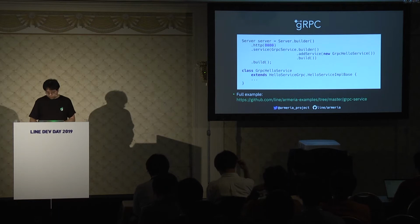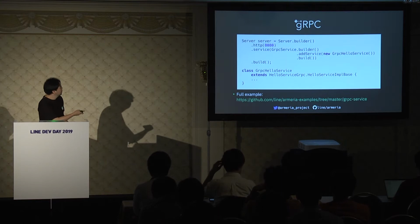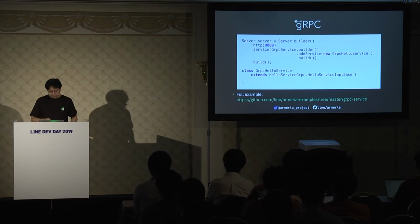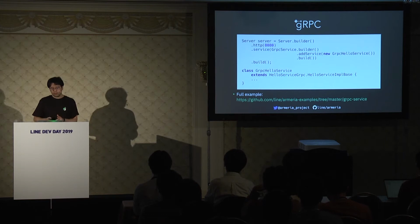What about gRPC? Once you compile your .proto file using the official protobuf compiler and implement your service logic by extending this generated abstract class, all you need to do is to build a gRPC service using a builder pattern and add this service implementation to this service and build it. So this time this is not a web server but a gRPC server. But you might think like, hey, we can do it without Armeria, right? But this is only a tip of the iceberg, so please be patient.